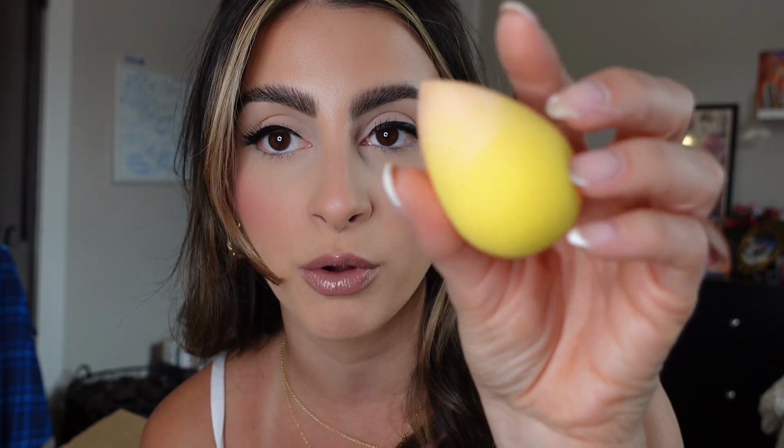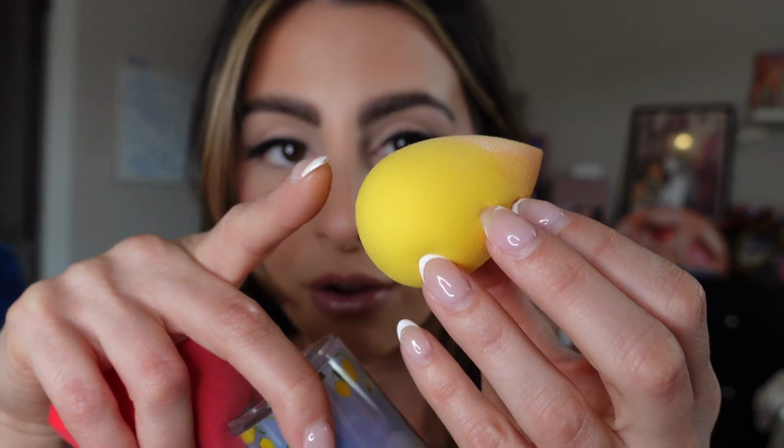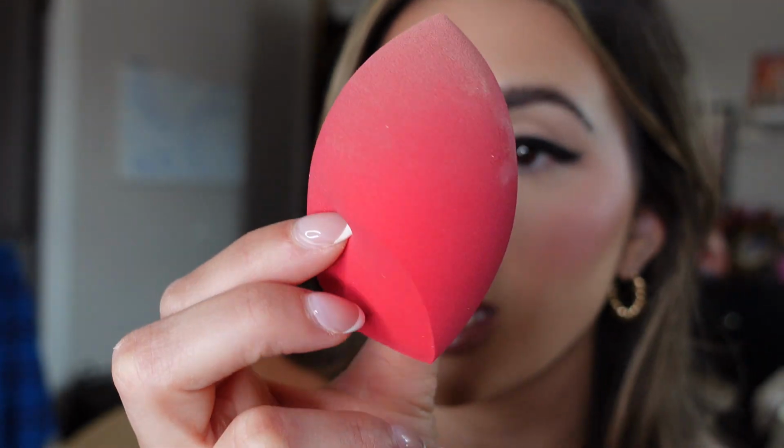The density of the Beauty Blender is perfect, it's perfect for baking. But sometimes, like this one I just bought, their limited edition lemon one, it's actually not that bad, but it does have some little pores or little parts of the sponge, I don't know if you can tell, poking up that don't make your makeup look perfect. Meanwhile, this one from Morphe has no imperfections and makes your makeup look perfect, but then can't do the baking.